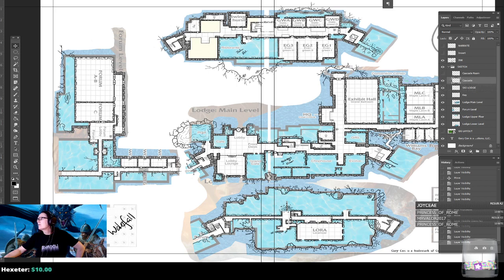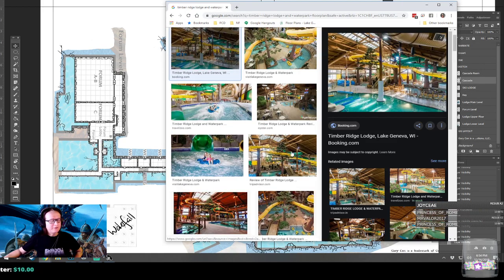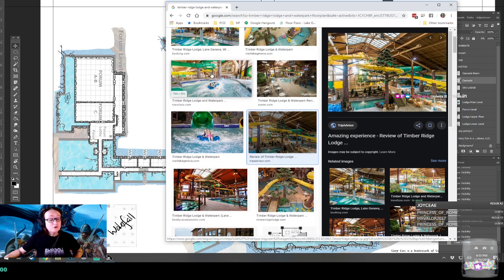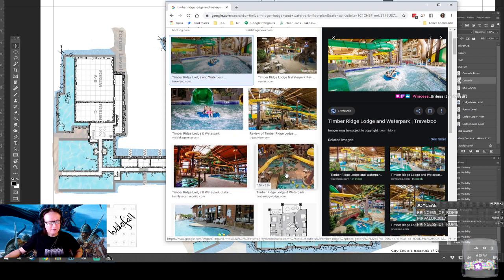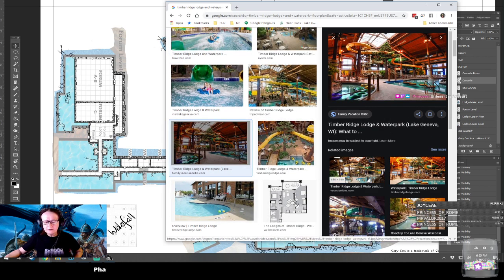Wow, this is literally a water park. Look at this. Excuse my French. It's not exactly my definition of a gaming area. It's different. It looks like a cool water park, but not exactly what I'm thinking about when I'm off to Garycon. But, okay.